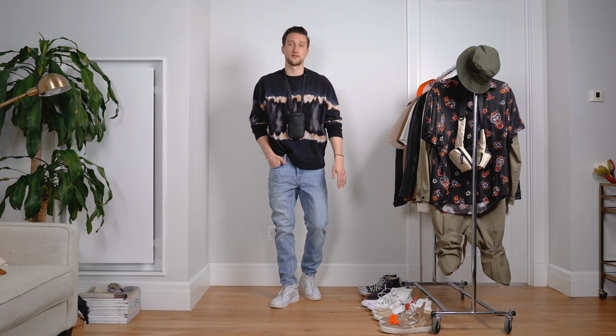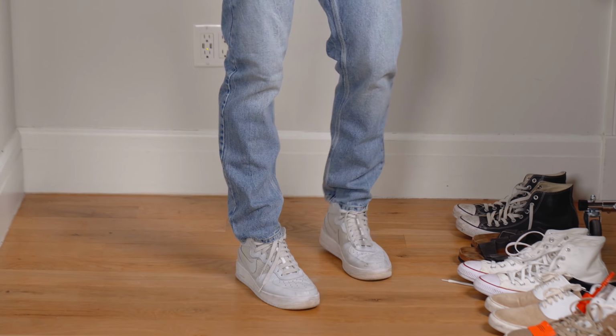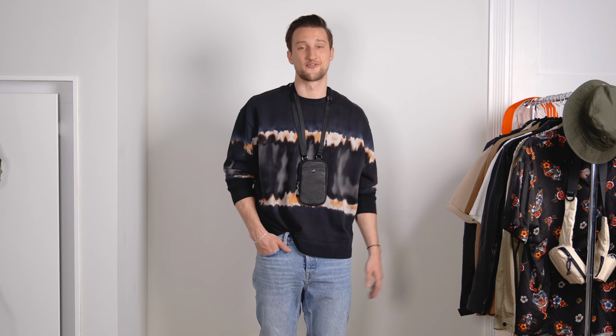Overall, I finished the look off with a pair of the Ultra Forces, so a little bit of a throwback to the 90s as well with the footwear. We have the Nike Air Force Ones, but the more updated version, it's much more light and a little bit more sleek. But overall, that is my 90s look for today.